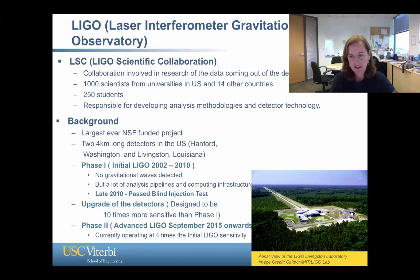So basically, you see on the bottom right one of the instruments that LIGO has built, and it has these perpendicular 4-kilometer arms where you have masses suspended in vacuum. The idea was that if a gravitational wave passes through the Earth, it would change the shape of these masses, and that this change in shape would be detected by the main station here in the middle.